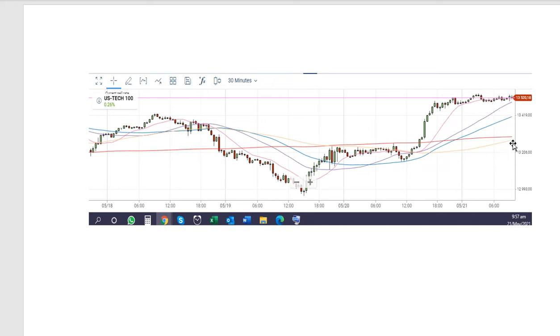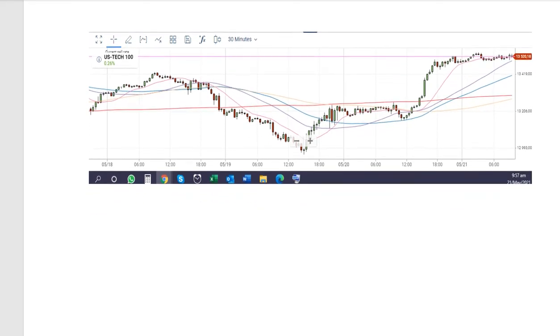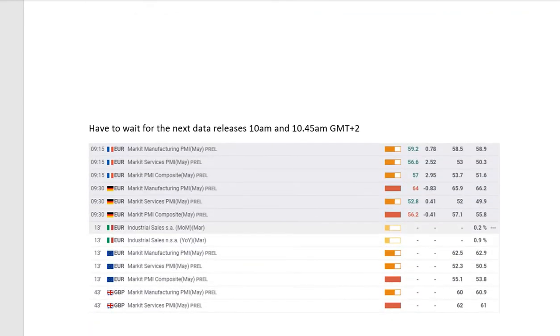But when that 100-hour touches that 200-hour below it, it's tricky because the investors using moving averages might believe that they need to sell. So again, it's high risk, but I've decided I'm prepared to take the risk, and we'll wait it out to see what happens.